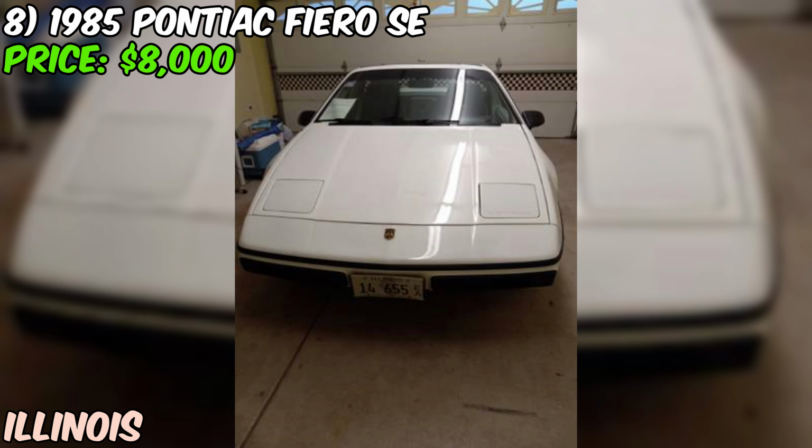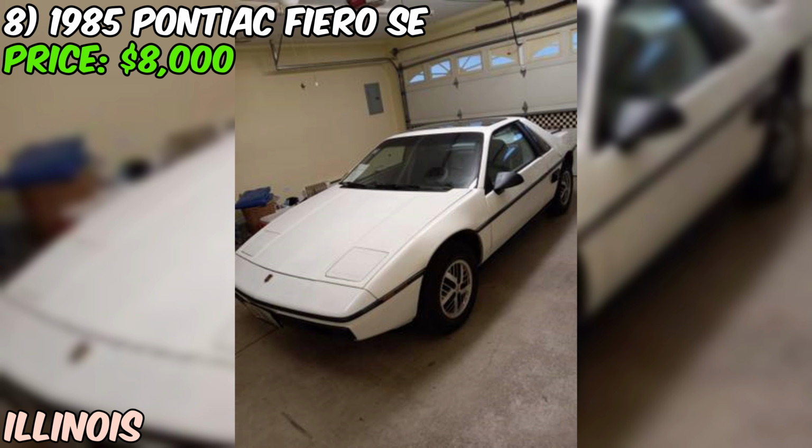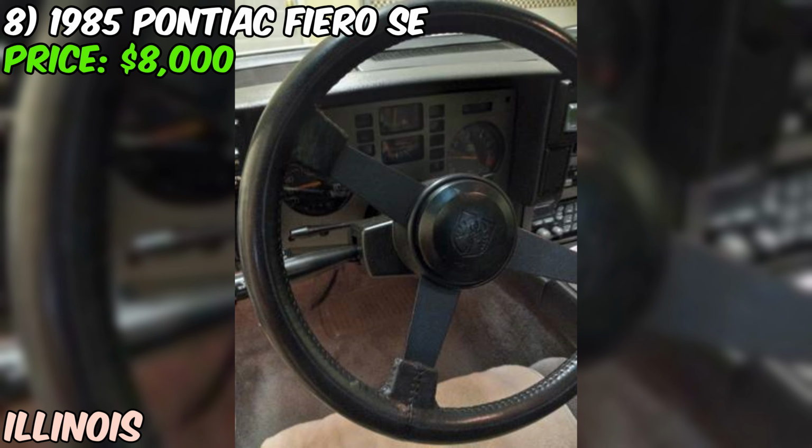8. Let me tell you about this absolutely fascinating 1985 Pontiac Fiero SE I just found on Craigslist. You know, these mid-engine sports cars have such a unique place in automotive history, and this particular example at $8,000 really caught my eye. What we're looking at here is a show winner, and I can totally see why.